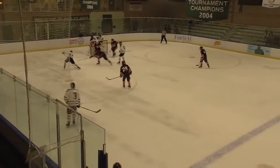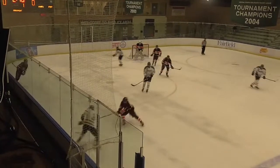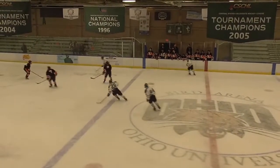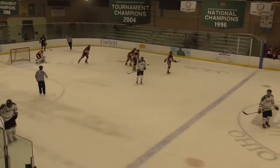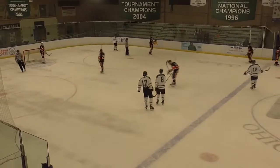Grant Miner fouling 26 behind the net. Centers it. Nice chance. Another chance. Goes wide. Tanner Smith centering breakout pass. Gives it up to the Ohio defense. Bobcats get a shot from right above the circle. Blake Forsick gloves it down for a whistle. 2:07 left to go in the first. Still a 0-0 game between the Falcons and Bobcats here from Athens, Ohio.